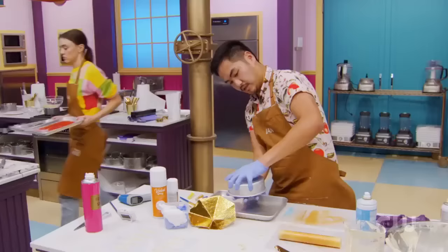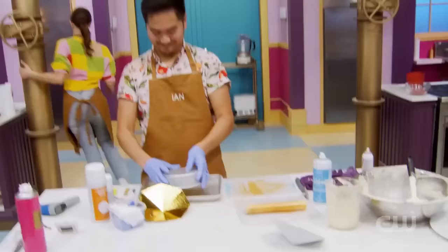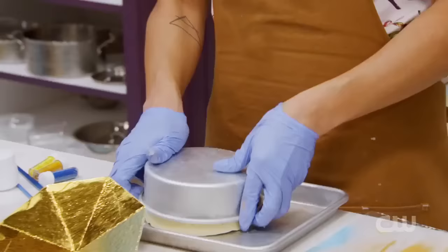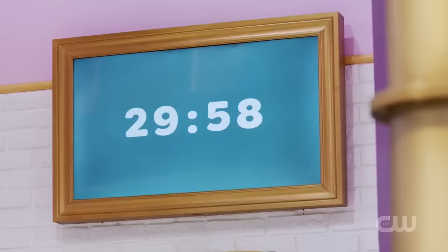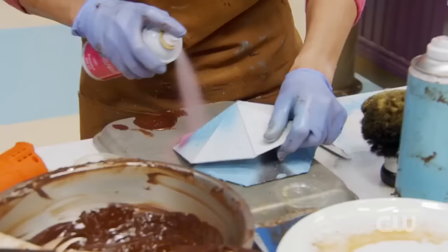As I'm taking the white chocolate base out of the mold, it's getting stuck. Come on. If this base doesn't come out in one piece, I'm doomed for this challenge. There we go. 30 minutes left on the clock. Amazing. For this technique test, we have to make a chocolate carousel and 6 mini desserts.